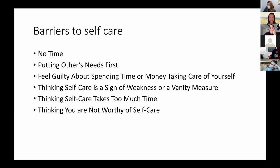And then I have 2 kids. So I'm always putting other people's needs first. And I'd say probably because of that, if I do spend time or money to take care of myself, I do feel guilty.